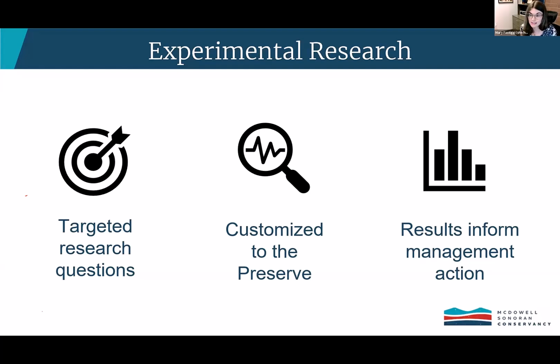So you could say that it's customized to the preserve, but at the same time can also be more broadly applicable. And we make sure that all of our work is published in peer-reviewed academic journals, which makes that work available to the broader academic and land manager network.